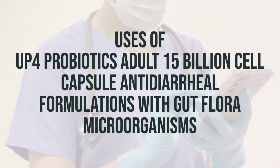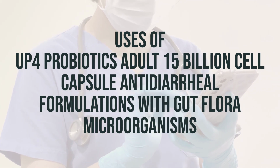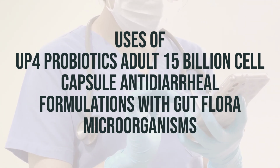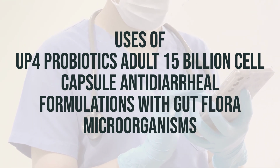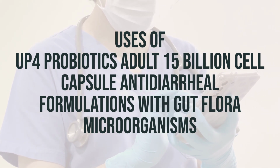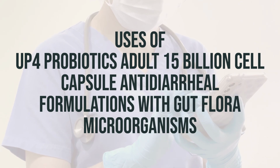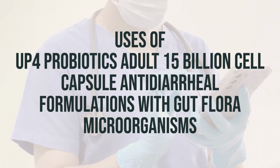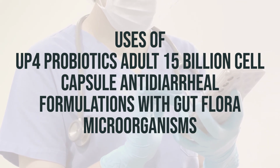Probiotics are microorganisms that are naturally found in the stomach, intestines, and vagina, and they can help to improve digestion and restore normal flora. They contain different types of microorganisms such as yeast, Saccharomyces boulardii, and bacteria, such as Lactobacillus, Bifidobacterium. Probiotics can be used to treat bowel problems, eczema, vaginal yeast infections, lactose intolerance, and urinary tract infections.